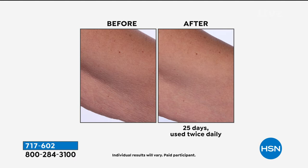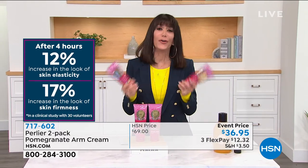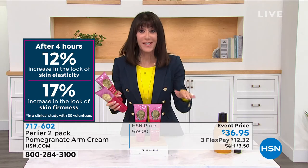And you know what, Skip? I have to tell you, you know where I've used this, and I think a lot of women can relate, that little crinkly thing you get right above the knee area. It's amazing. And I know this has been a huge favorite of my mom. She noticed such a huge difference in her arms.